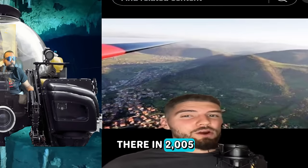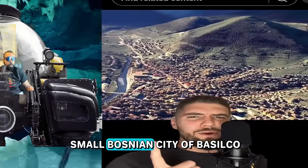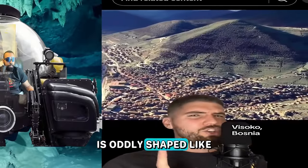In 2005, archaeologist Dr. Samir Osmanagic realized, hey, this hill in the small Bosnian city of Visoko is oddly shaped like a pyramid.